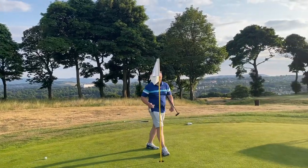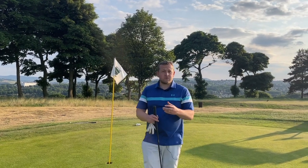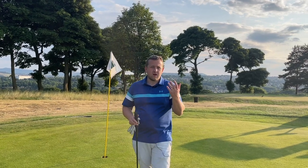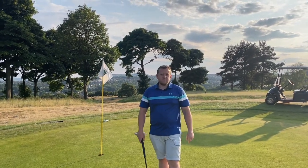In terms of distance gapping, do you do much of this on course, or do most of your clients do it on range? I do take the TRACKMAN to the golf course sometimes, because people's swing can change when there's pressure, when there's slopes, when they've got a scorecard in the hand. When you're on the driving range, it's easy just to think about what you're trying to do in your golf swing. When you've got a scorecard there, it's very different.